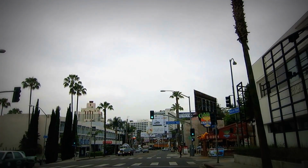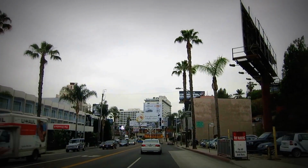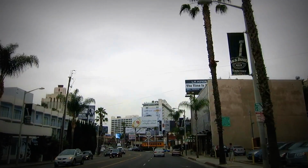Taking a little tour today of the Sunset Strip here on Sunset Boulevard. It's one of those hazy pre-summer mornings where we get that morning haze. It may or may not wear off.